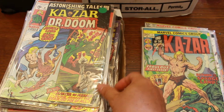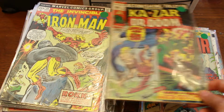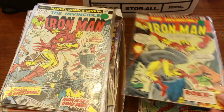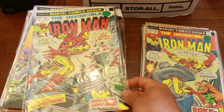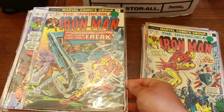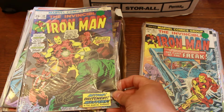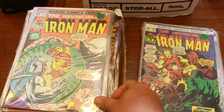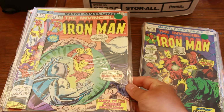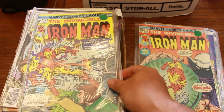There's Astonishing Tales. It's got a little bit of a mess on it, but some more Iron Mans. It's a cool cover. I've never been much of an Iron Man collector, but they're actually good books to collect because they're not that expensive yet. You can get a lot of good older Iron Mans for a decent price.